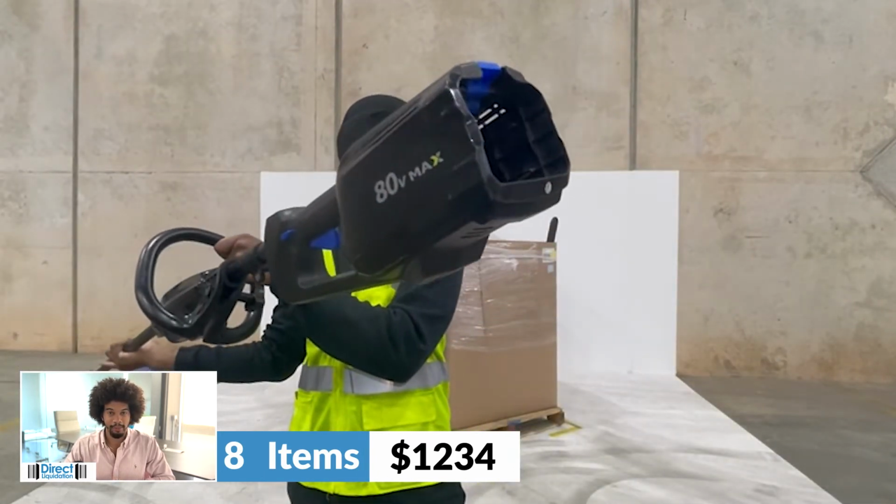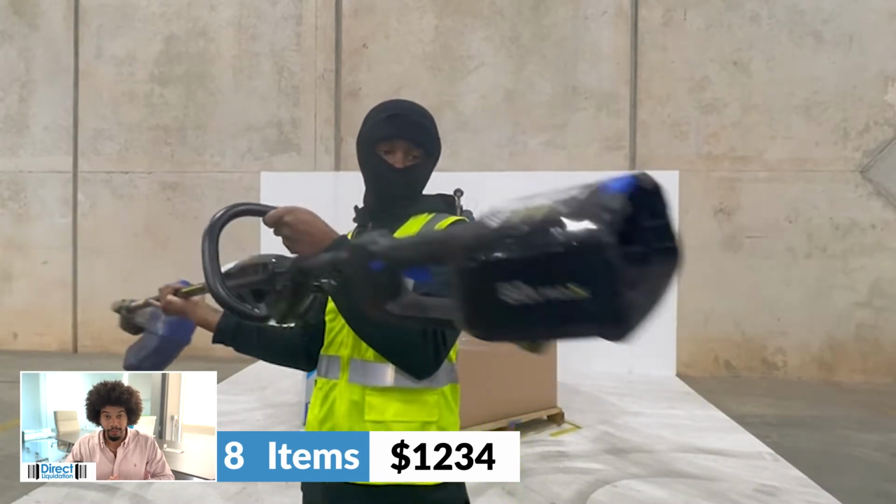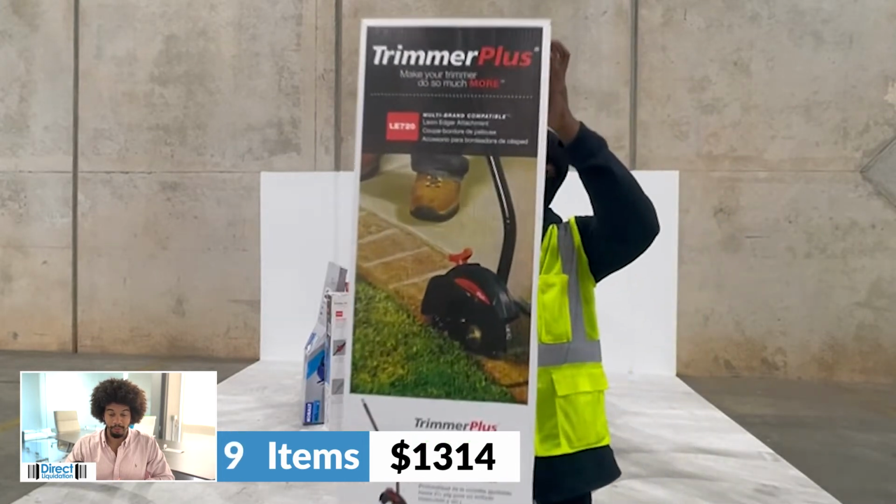You can't imagine how much inventory you're gonna get and the value you're gonna have when putting this inventory on your Facebook groups, in your stores. It's truly gonna be what customers are looking for.